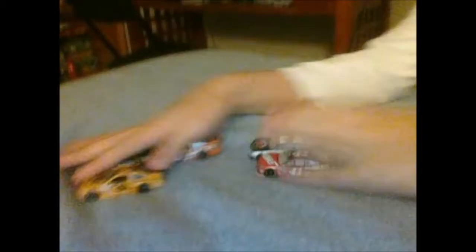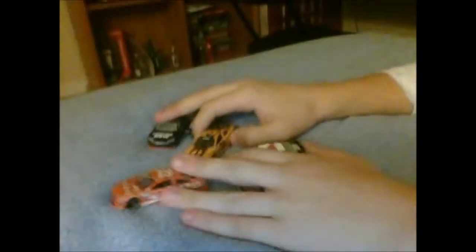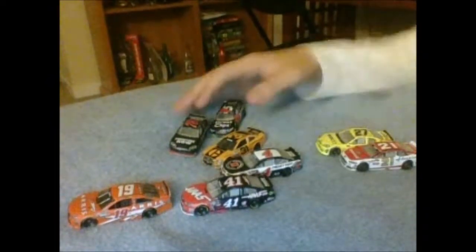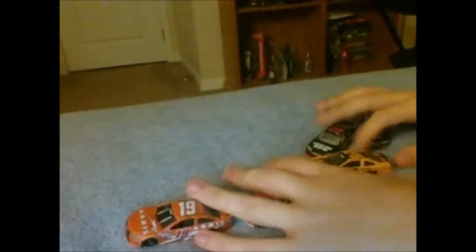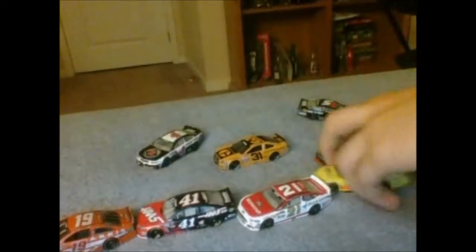Wow, look at this. Here comes Hot Wheels 34 making it three wide and takes out both the leaders. Inside, inside, inside. Inside, stay on him, stay on him. Do they wave the yellow? Yes, they do.